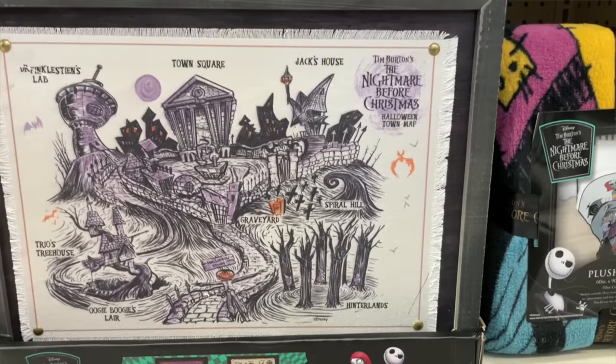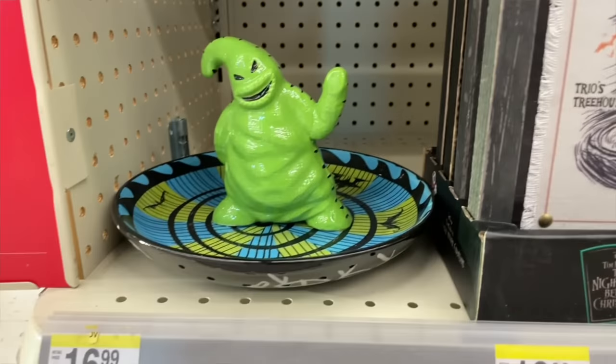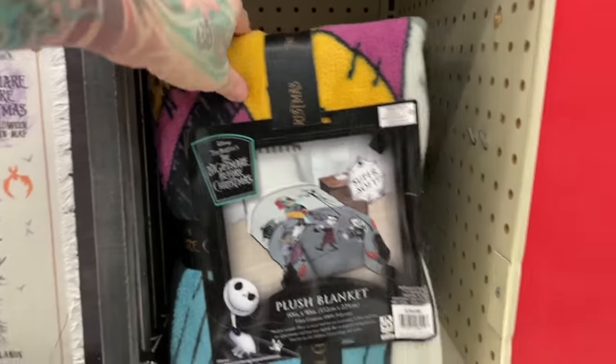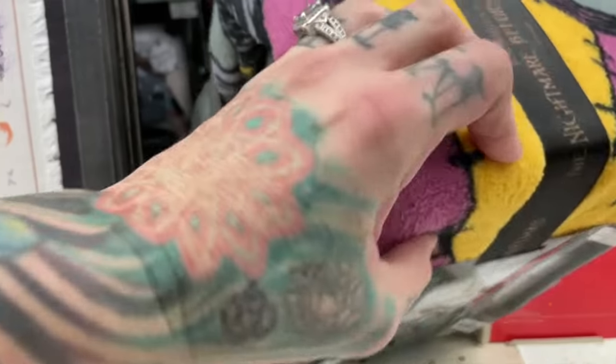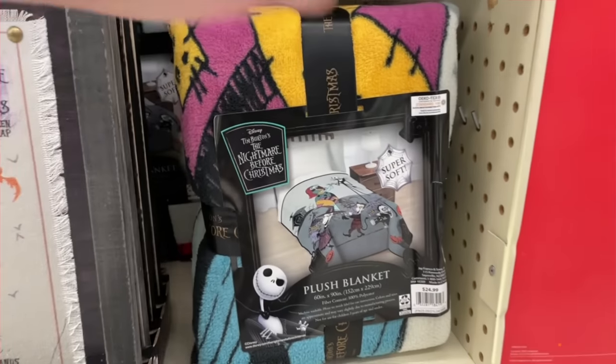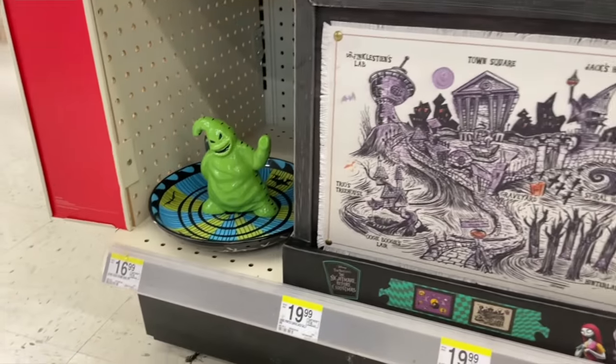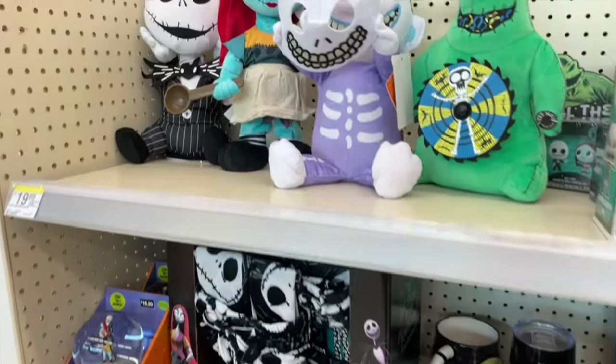Halloween Town. What is this? It's a one chip challenge. What is it though? There's one chip in there. There's the Oogie Plate. What is it? Hottest Oogie chip dish. Oh, look at this soft Carolina blanket. Reaper and Scorpion Reaper. That's what it's made out of. Oh my gosh, this Sally blanket is so fluffy. Chip in there. Yeah. It might. Yeah. That's cute, right?